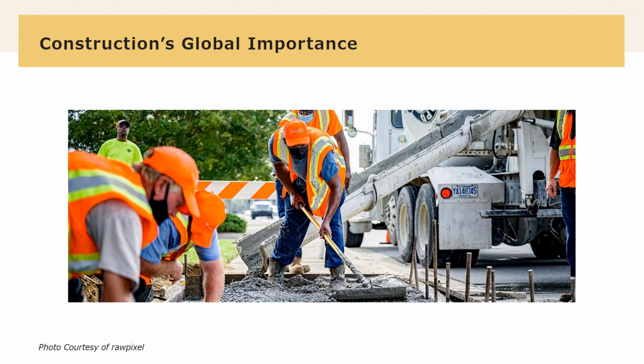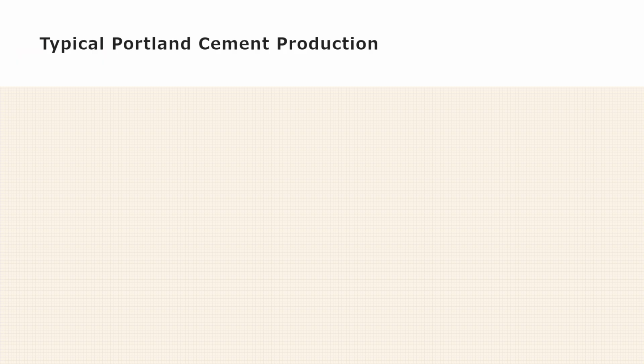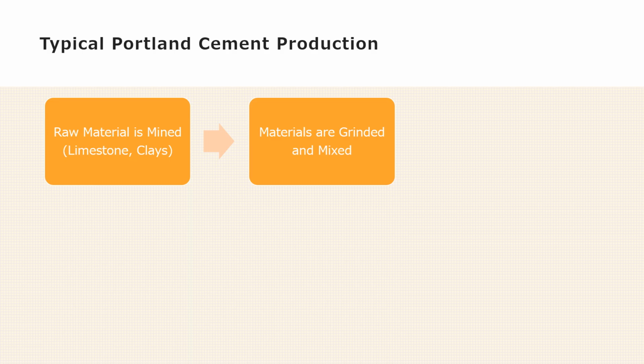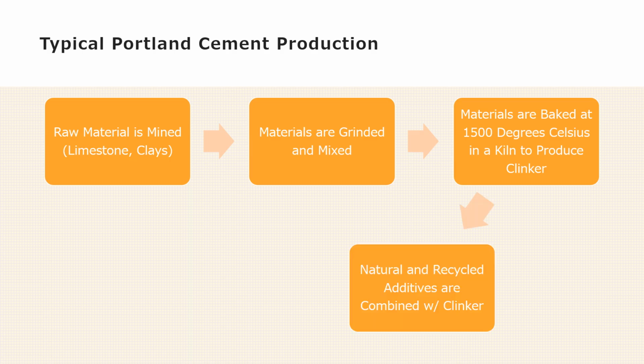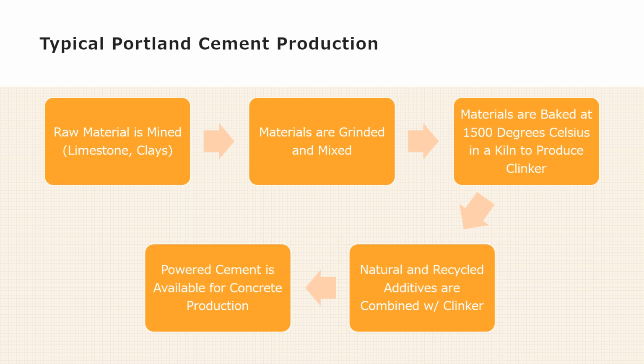Concrete requires a mixture of aggregates and sand with a binding agent known as cement, which in most modern applications is a very costly Portland cement. Mixing ratios change, but cements typically represent at least 1/6 of any concrete mixture by volume. To produce these cements, first limestone and clays are mined before being ground down and homogenized. This homogenized mixture is then baked in a kiln at 1500 degrees Celsius to produce a material known as clinker. Clinker can then be combined with natural and recycled additives before being ground down into a fine powder for the concrete production and mixing processes.